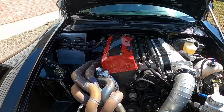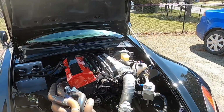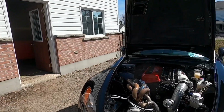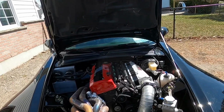So it's an F22C block. The block's been Darton sleeved and O-ringed. It has stock compression CP pistons, so just over 11:1. It's got Carrillo rods with the upgraded CARR bolts. Basically the head is a stock ported head. It's got Ferrera competition plus valves in it and springs and retainers.